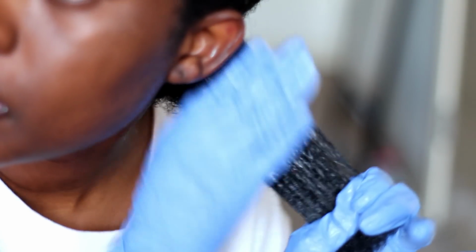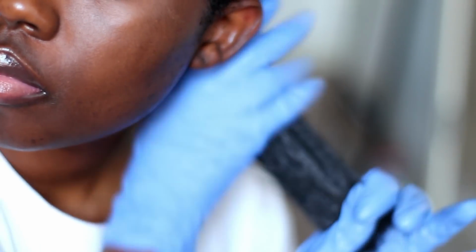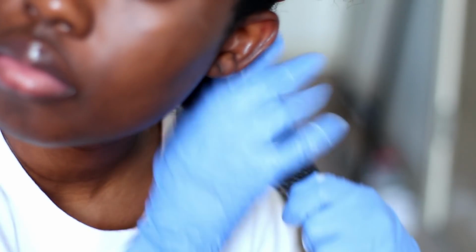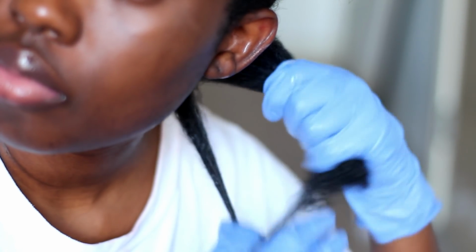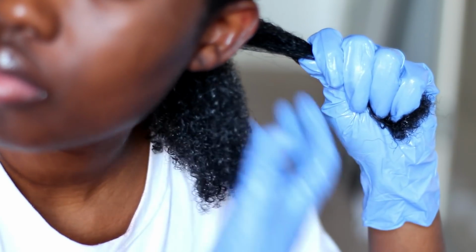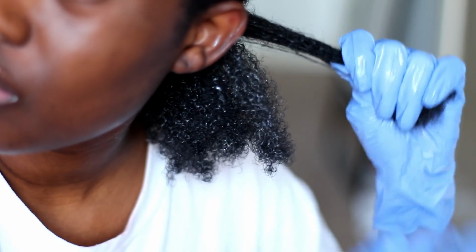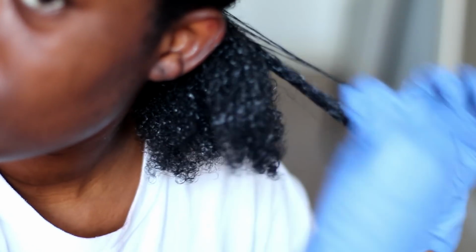So I'm going to go in with the mousse and see if I can get these curls to be defined. The mousse directions say to apply to damp or dry hair from ends to root for definition, allow hair to air dry or diffuse. The product can also be used to roller set, flexi rod set, or twist out.